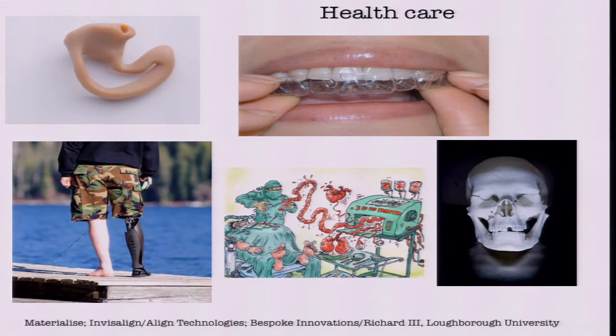The invisible braces is a company called Align Technologies. Their brand name is Invisalign, and they 3D scan your mouth.